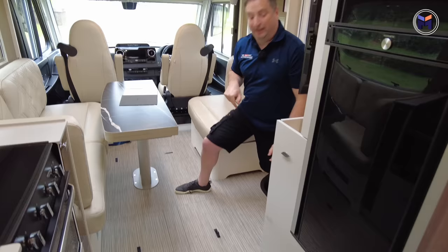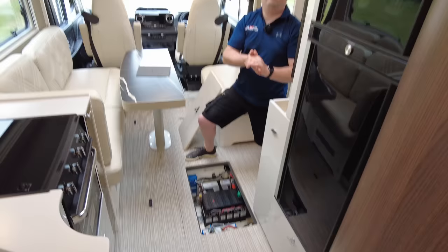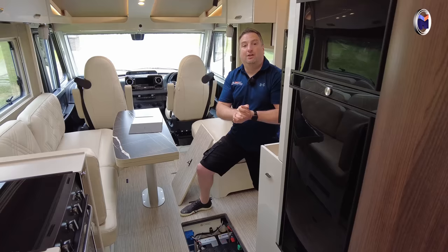You take this up, the Autarky Pack says that you've got a lithium battery here, which is all of the little cassettes there. You've got a second leisure battery. You've got a full inverter and two solar panels on the roof. I'm sure it's got all the little bits and bobs on there. That's a £5,000 extra. As you can probably see, it's a double floor.